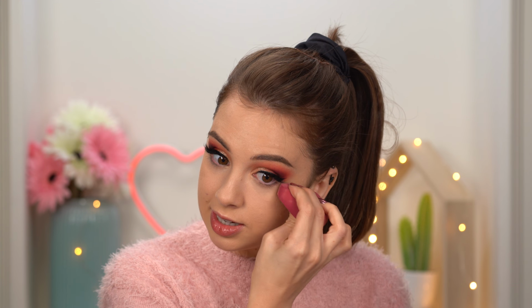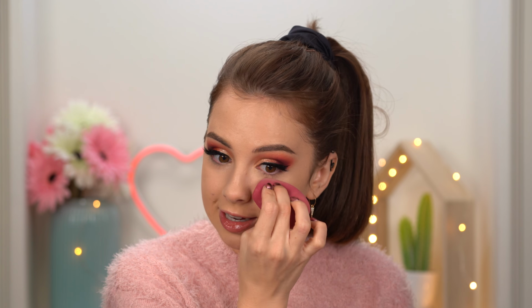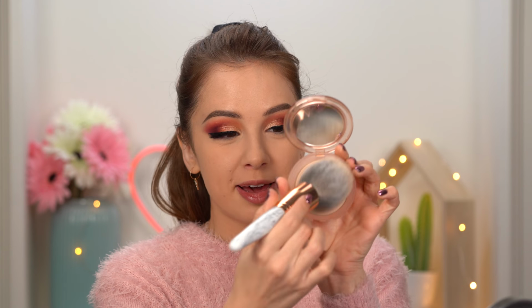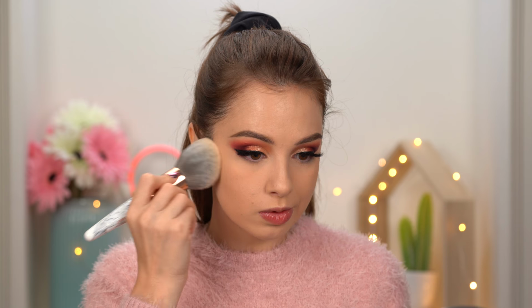I'm gonna take my sponge and smooth out any creasing that might be going on under my eyes because I didn't set that concealer right away. So yeah, if I don't, it starts creasing. You know how that goes. I'll set my under eyes with the Huda Beauty Easy Bake Powder in Cupcake. And for the rest of my face, I'll use the Nabla Close-Up Powder with this huge, massive brush.